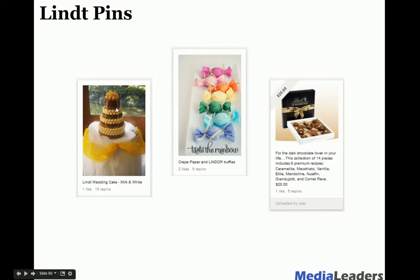More pins as well, wedding cakes, all kinds of different stuff, and you can buy this product.